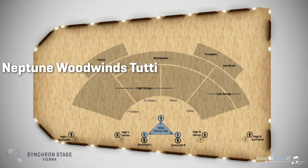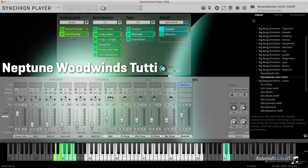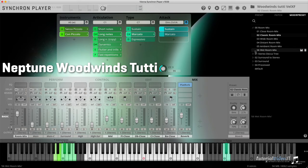All instruments have been recorded in Stage A of Synchron Stage Vienna, capturing the beautiful acoustics of this room. And all our recorded microphones can be found in the Mix tab. So it's easy to customize your sound and make it fit your arrangements.